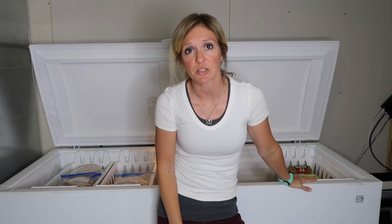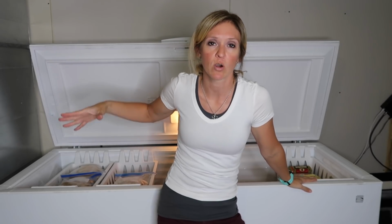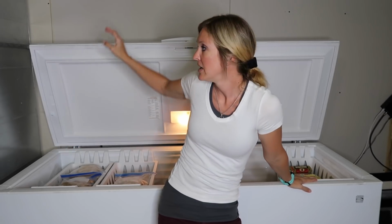And as long as you have a generator, if you lose power, stuff like this will be okay. If you don't have a generator, this is not going to work if you're in a place that loses power often. So that is something to think about.